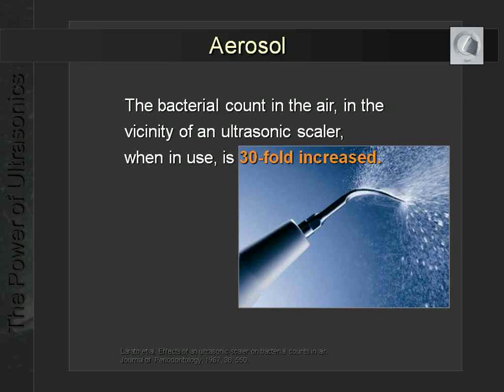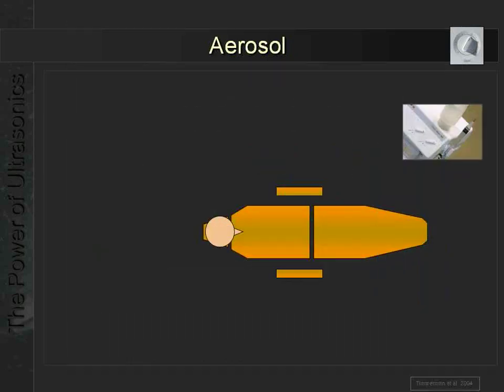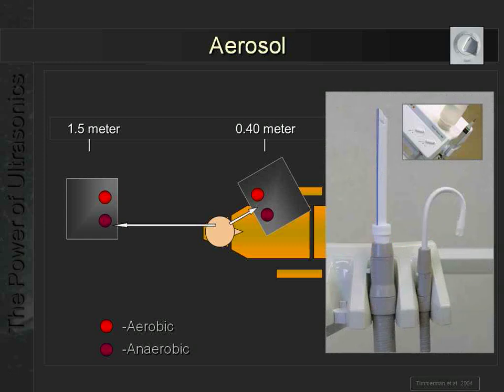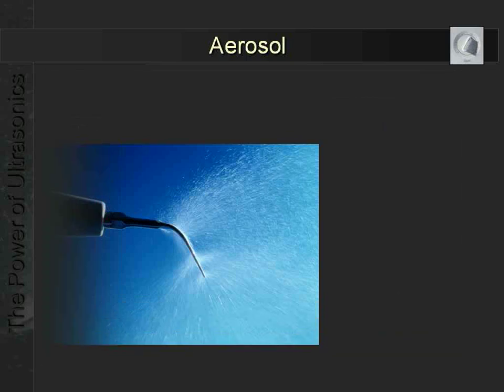But there were no piezoelectric units, there were no high-volume evacuators. So we performed a study where we treated the patient and we placed culture discs at a distance of 0.4 meters to the head and one at 1.5 meters. We cultured aerobically, looking at bacteria that like oxygen, and anaerobically, looking at bacteria that don't like oxygen, and we found no increase of the bacteria in the air. And we use this evacuator. So I wouldn't be too worried about it. The reference to aerosol increase probably comes from the past when we didn't have evacuators that were working like we want them to work.